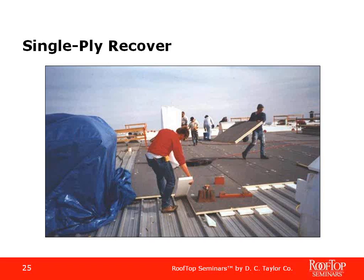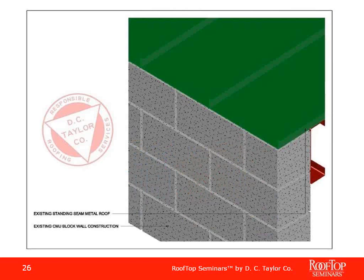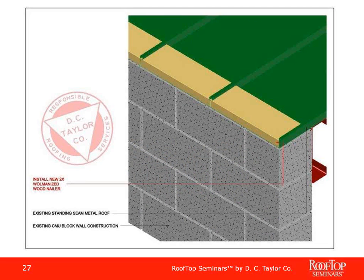Okay, I'll take you through a quick CAD on what this looks like as it's being installed. And then we'll show you a picture of the overall. So the green is going to indicate your standing seam metal roof or your metal roof panel profile. What you do from there is you're going to add some wood nailers, like a 2x4, 2x6 perhaps, on all the perimeter edges of the roof to build up the actual building height.